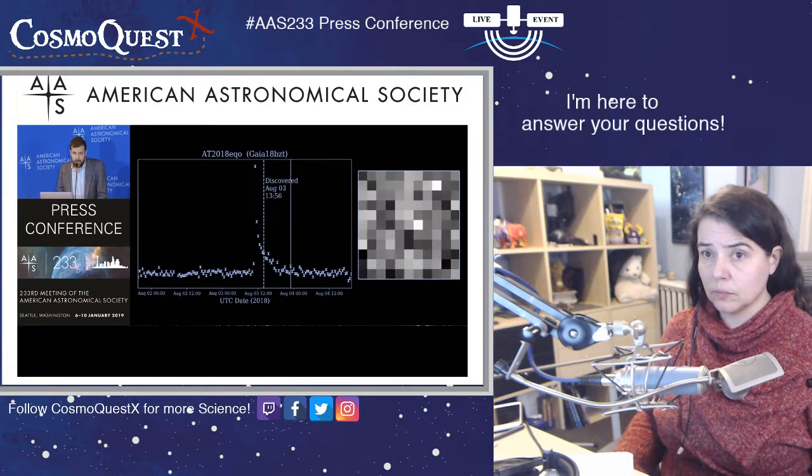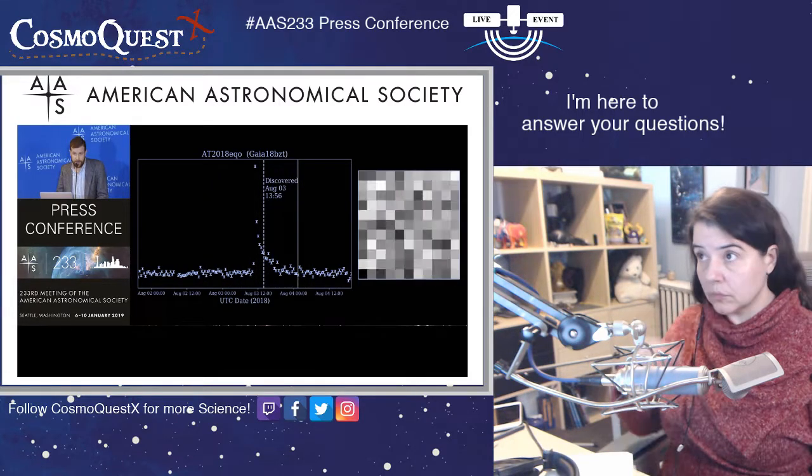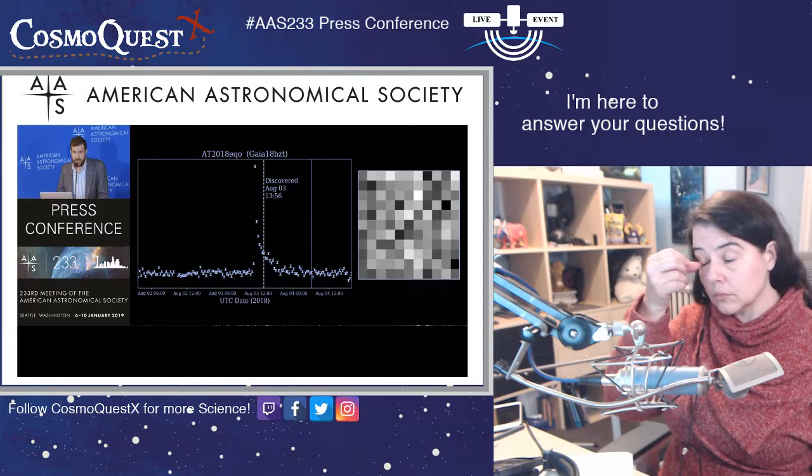And of course, based on the brightness of the flare and the shape of the flare, there's lots of science that can be done on this source. This is a very illustrative case of the new kinds of things TESS can do.